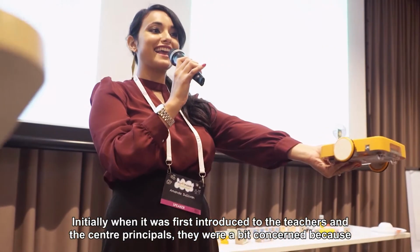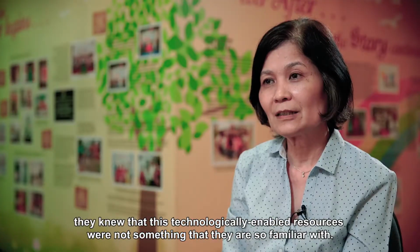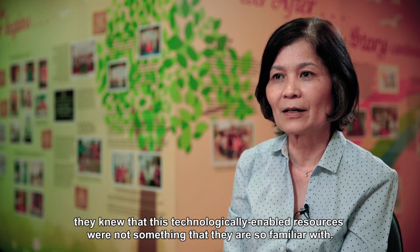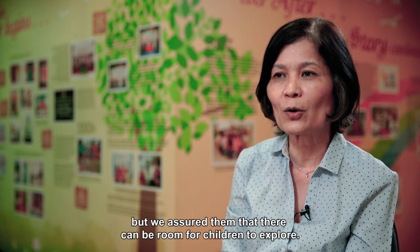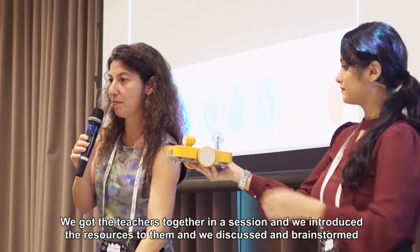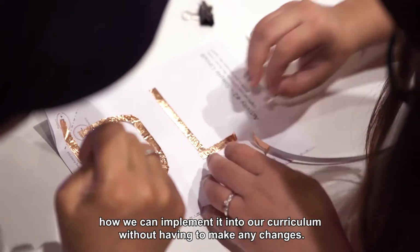Initially, when it was first introduced to the teachers and the center principals, they were a bit concerned because they knew that these technologically enabled resources were not something that they were so familiar with. But we assured them that there can be room for children to explore. We got the teachers together in a session and we introduced the resources to them, and we discussed and brainstormed how we can implement it into our curriculum without having to make any changes.